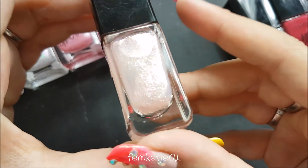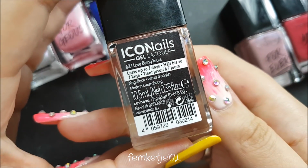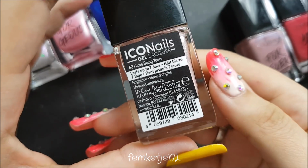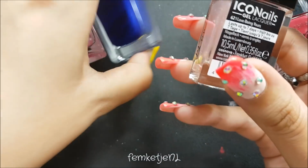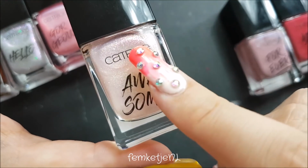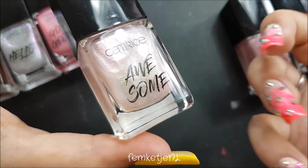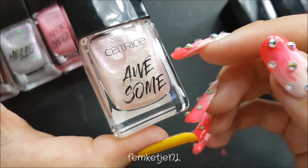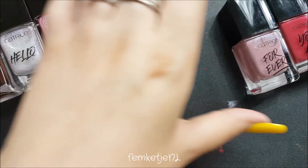But just look at that. That is such a beautiful shade. But it is in the color 62 I Love Being Yours. Really beautiful shade. Lasts up to 7 days. I think most of them claim to do so, but yeah, it's a really beautiful one. I think this will look beautiful on top of a white or a pink. It might even look really pretty just on its own, but I think it is a little bit sheer. So I would suggest just using it as a top coat.